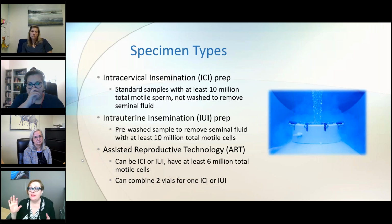Now the difference, and the important point here, is that intrauterine inseminations are medical procedures where a medical provider, such as Kate, will use medical equipment in her office to enter the uterus through the cervix using a catheter to insert the sperm directly into the uterus. So it's a shorter swim for the sperm to get to the egg. And the reason it has to be washed is that we don't want seminal fluid entering the uterus, but it contains proteins and hormones that can cause cramping.